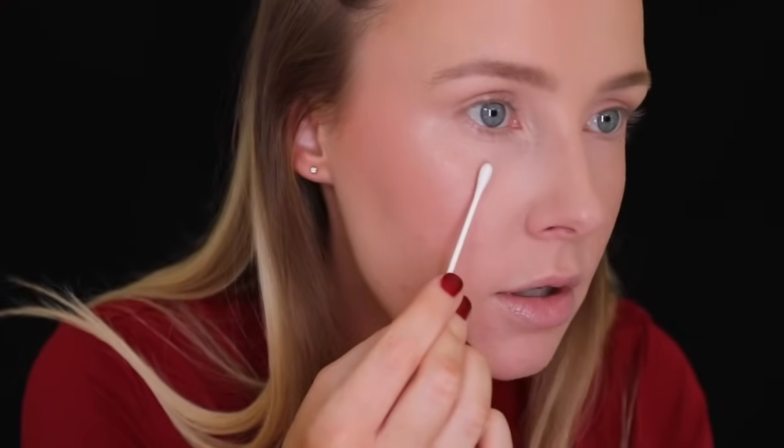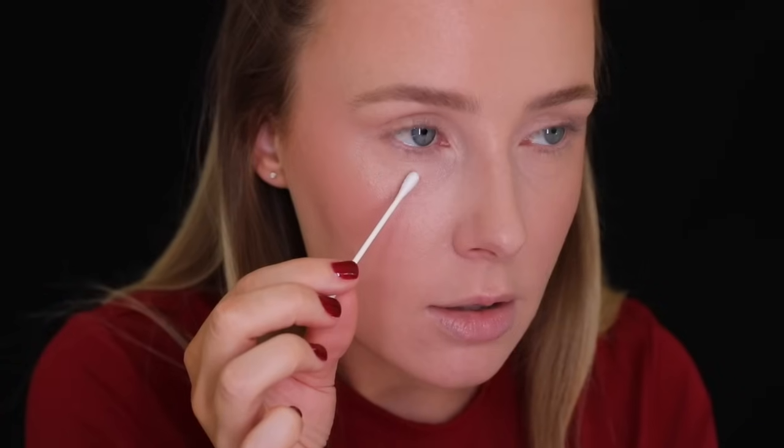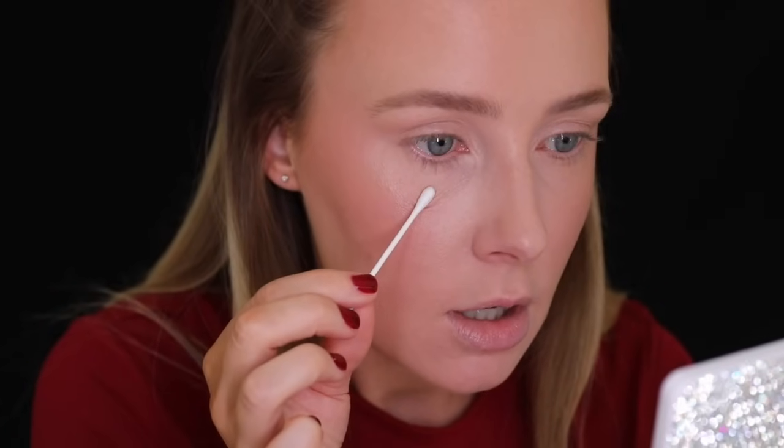I don't know if you can see this. Let me use a clean cotton bud. I've always had these lines, okay? Most people have lines underneath their eyes. Some people have really, really unnoticeable ones. Some people have really, really intense ones. So mine have always been this way. It's going to get worse with age. I'm trying to show this to you.